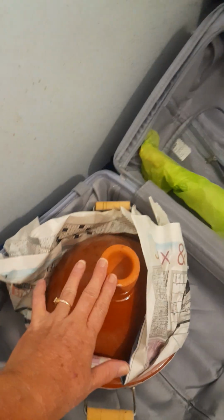This is another little room here. In here I've just got all my things, toiletries and things like that. And what I'm taking back, a tagine, yay. This room we don't really use except for my stuff, so that's it. The bedroom is quite simple.